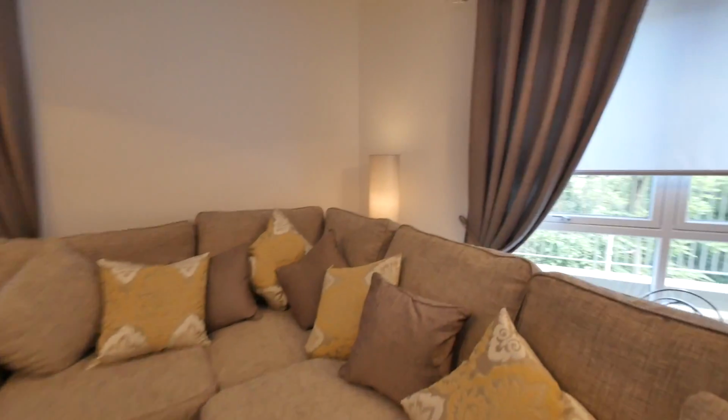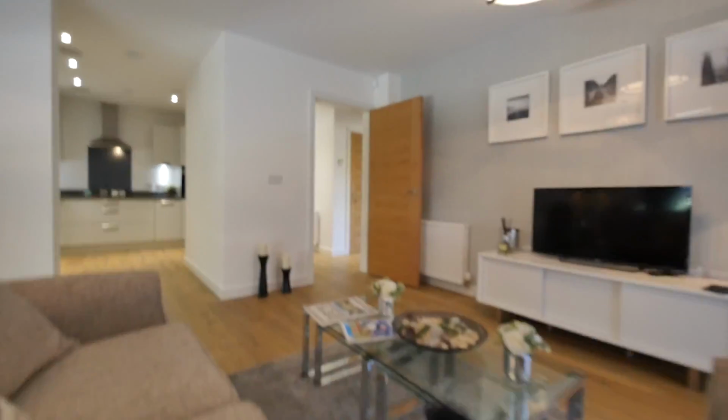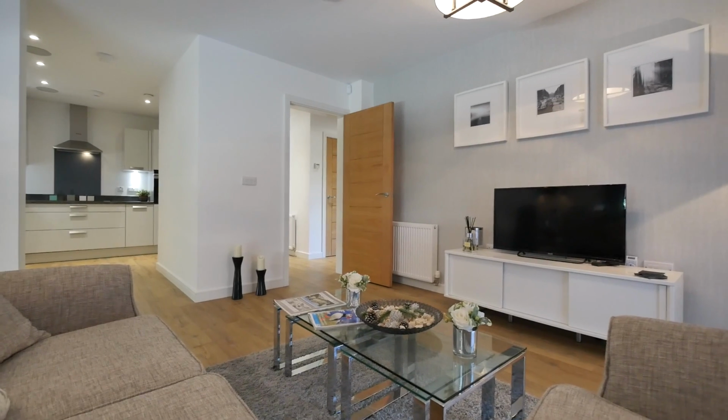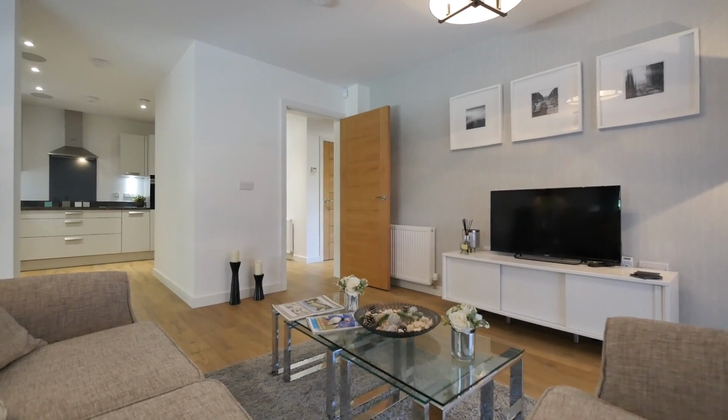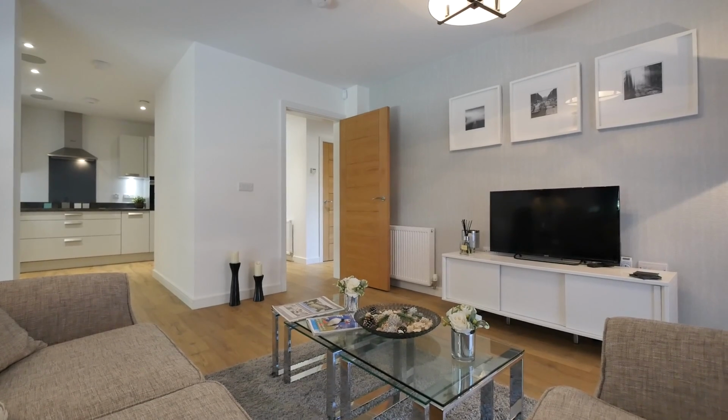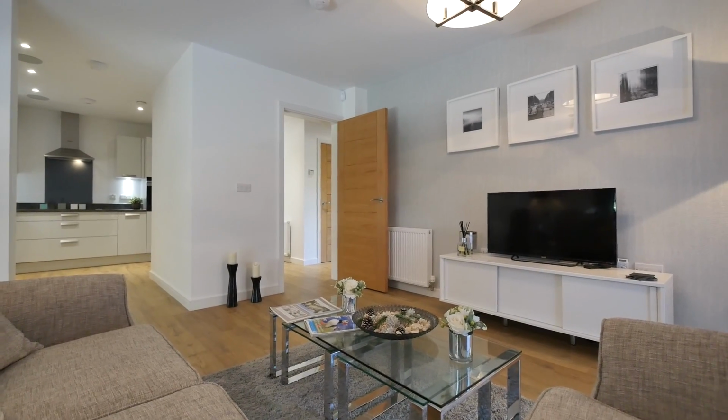Another shot I quite like to do, I've done around the sofa, but one is actually from the sofa. So get yourself on the sofa, get comfy, because this is the view that people will be having when they buy a house or move into the house. Let's take it with some flash.